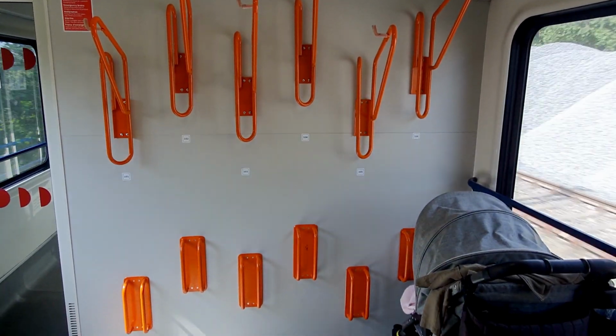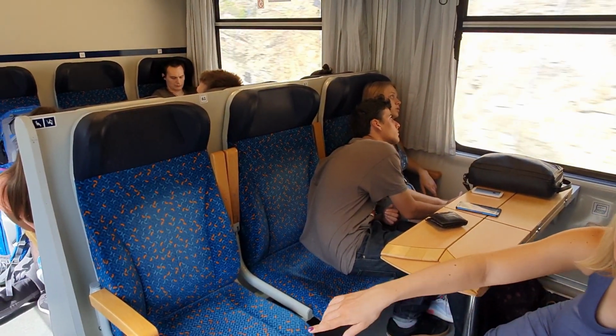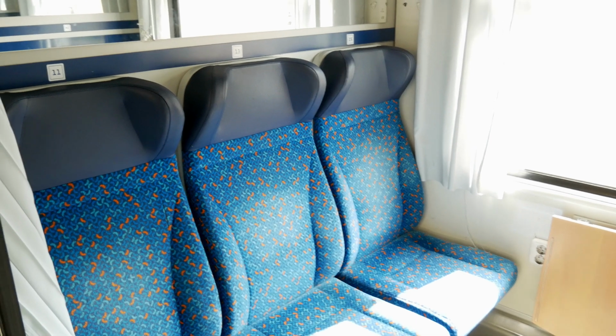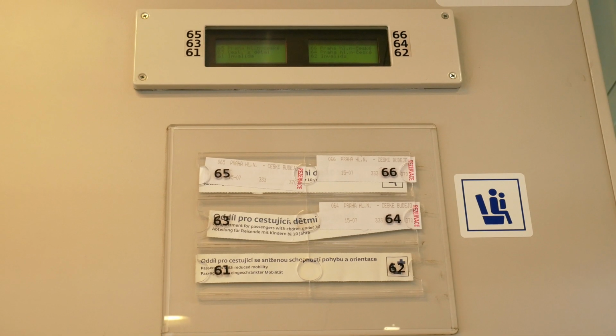When you enter the train, there's a section to hold your bicycles or large items. Then you have the 4 sections which are for second class. This one is a child-friendly one, which is where we are sitting. There are no toys or TV. And then there are the cubicles, which can hold up to 6 people. To sit in this place, it's best to have a reservation.